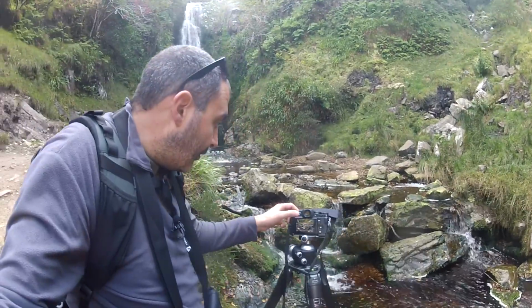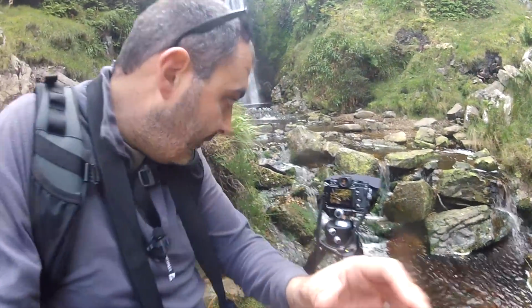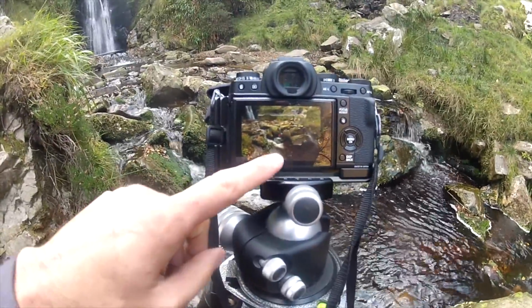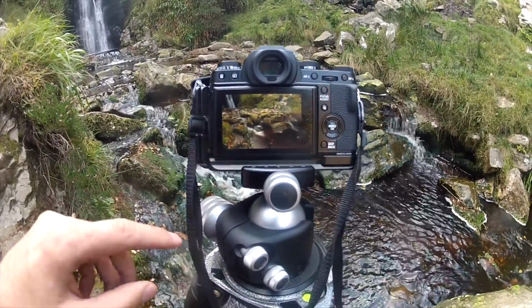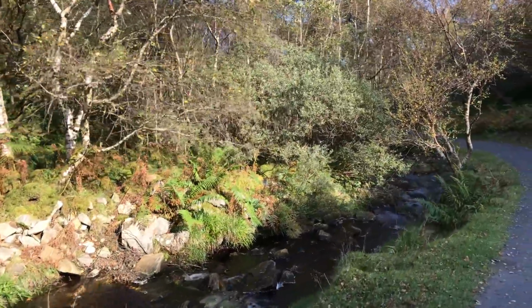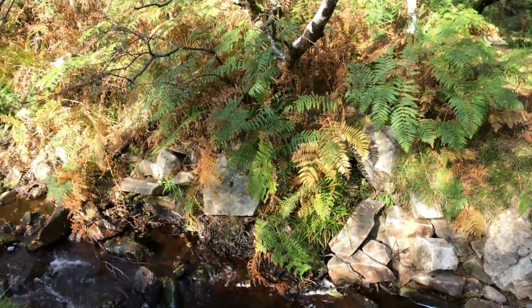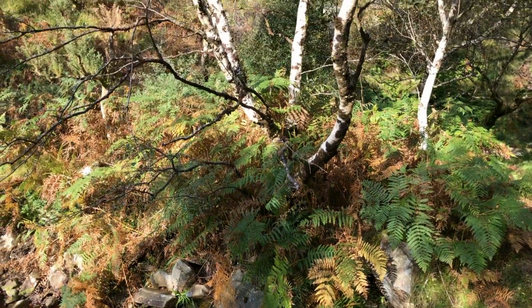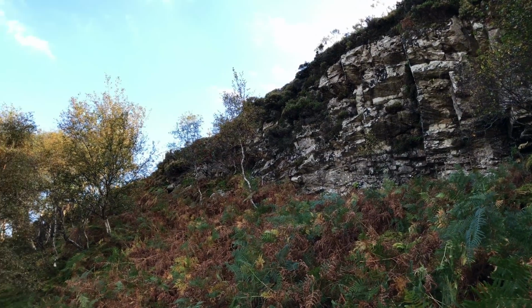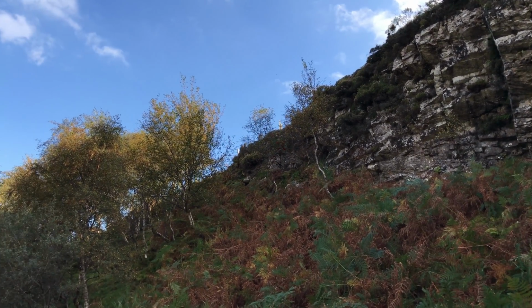So I'm going to carry on shooting some of that. I'll just bring you in actually. So you can see here that we're nicely showing up some of that autumn colour. So that's me done up at the waterfall. As I say, I think this place will really come alive in the next couple of weeks. The colour will be just beautiful. But that's where the polarizer comes into its own.